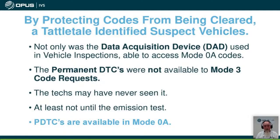Permanent DTCs were not available to mode 3 code requests. So when you go into it with your scan tool or your little scan device, you're going to get what you asked for. You're going to get the DTCs that are currently present.